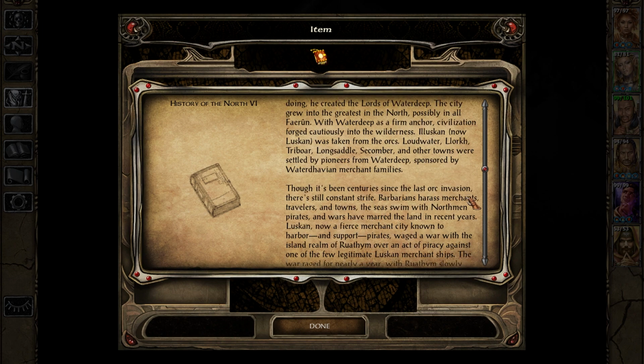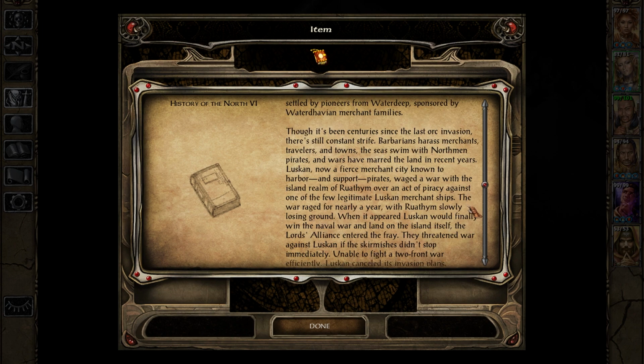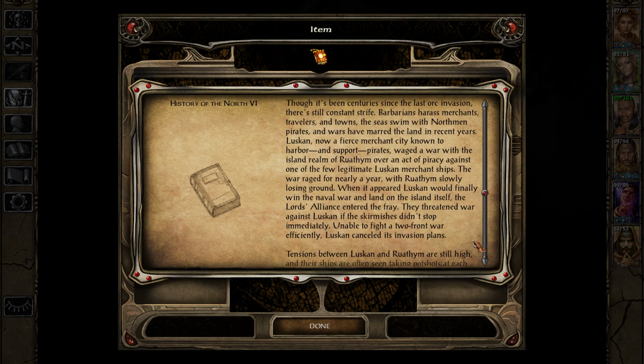Though it's been centuries since the last orc invasion, there's still constant strife. Barbarians harass merchants, travellers, and towns. The seas swim with Northman pirates, and wars have marred the land in recent years. Luskan, now a fierce merchant city known to harbour and support pirates, waged a war with the island realm of Ruthim over an act of piracy against one of the few legitimate Luskan merchant ships. The war raged for nearly a year, with Ruthim slowly losing ground.